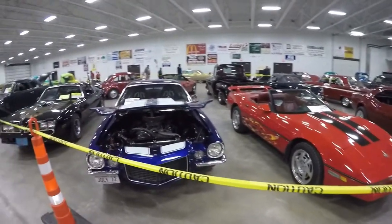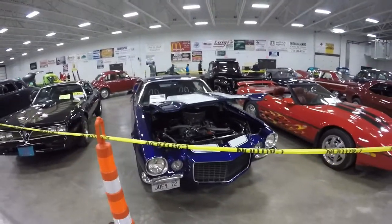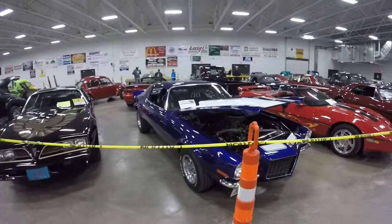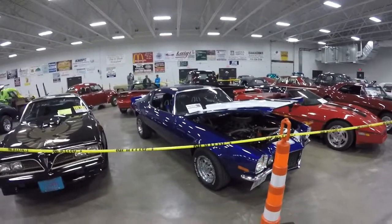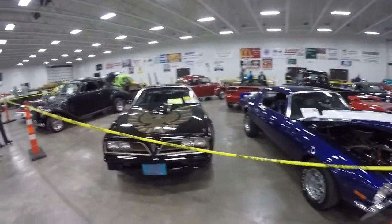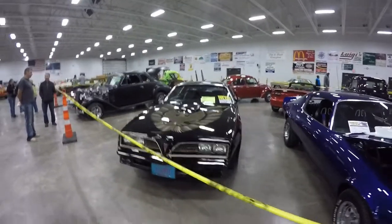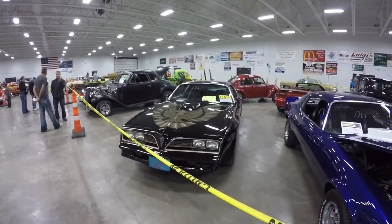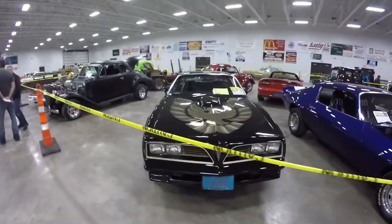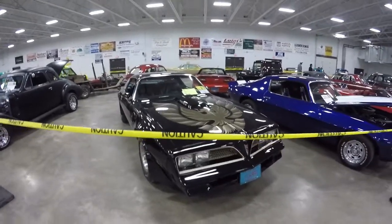And then over here we have a 72 Chevy Camaro. You don't see an awful lot of these, in this condition at least. That's beautiful. And guess what? A 77 Pontiac Trans Am. Another bandit car. And a beautiful. The decal on the hood is just gorgeous.